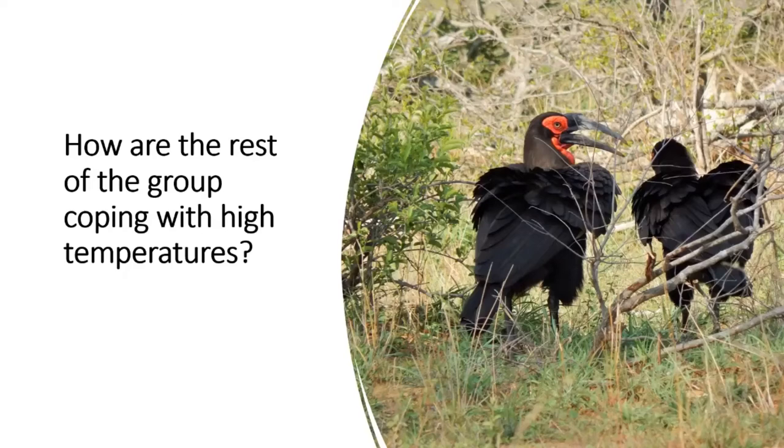Another important thing to look at is how the rest of the group are coping with high temperatures. The ground hornbills spend most of their day walking on the ground, foraging for food. So they're exposed to a lot of direct sun as well as the hot ground surface actually radiating back to them. And also another thing to note is these birds breed during the hottest time of the year, during the hot summer, when food is most abundant.